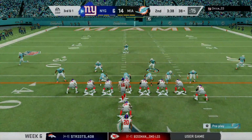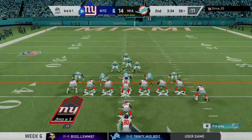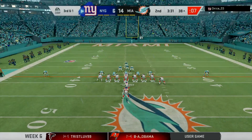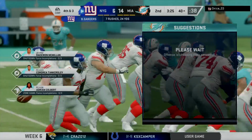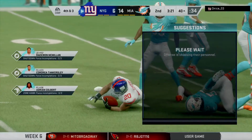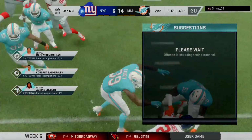This is 3rd and 1. Very likely 4-down territory, even if they don't get it, though. They'll try and run for it with Sanders. Well, they hit him in the backfield, and he will not escape. And that is not going to get it done. That'll back him up 2 yards and also brings up 4th down.